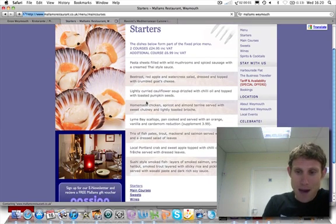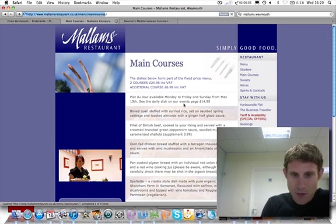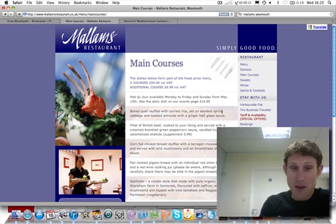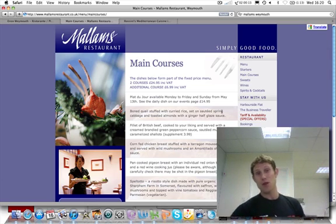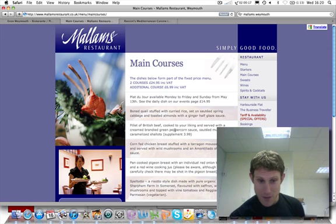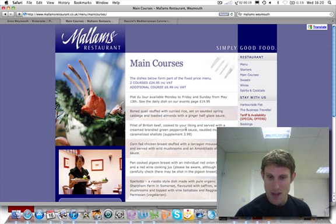If we look at main courses, when the bloody thing loads, here we go. What we got there? Quail with curried rice, cabbage, almonds. Look, first thing I've looked at looks okay. Okay, let's be honest, first thing I looked at there looks right. Then we got beef fillet, creamed brandied green peppercorn sauce.